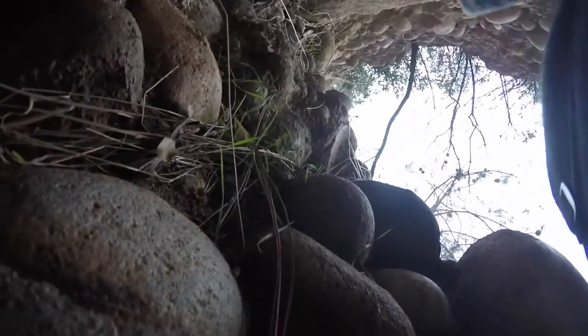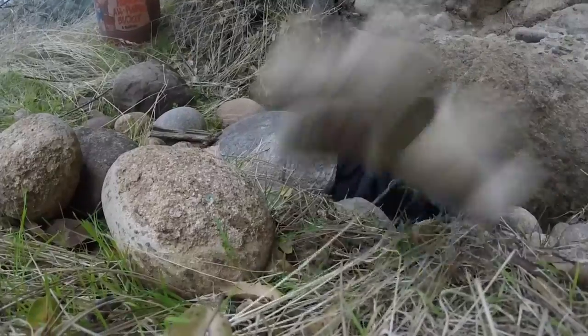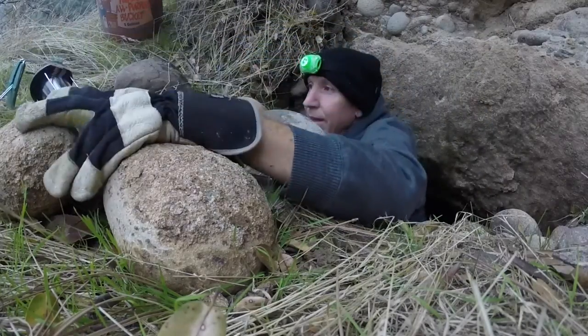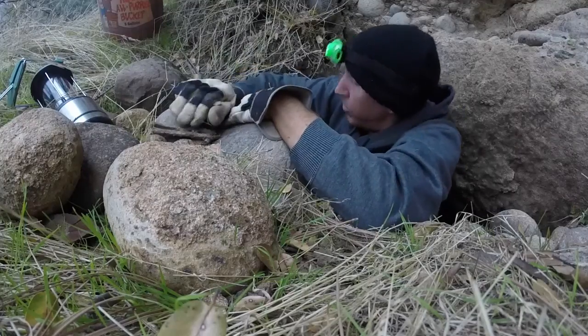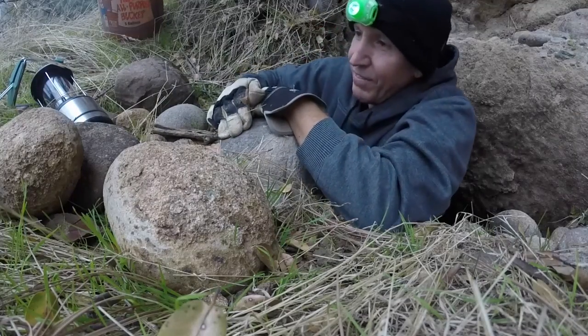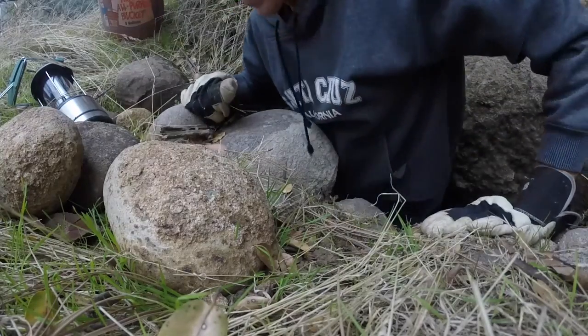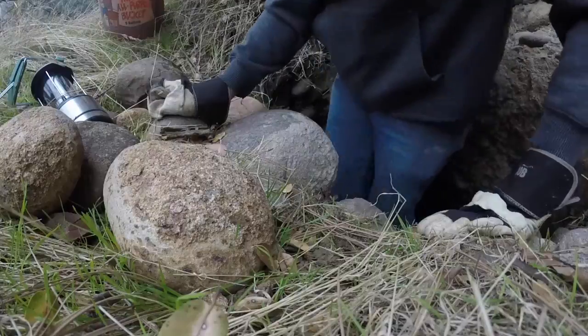Let's crawl out of here. Holy cow. I'm going to try to come out facing forward. I probably should have backed up, came in the way, or got out the way I came in.